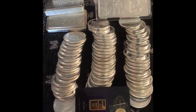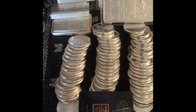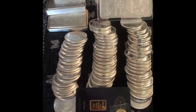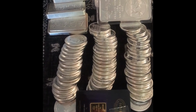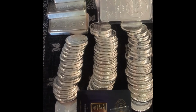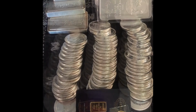Numismatic value is a little bit different. That is the value above and beyond a precious metal based on its collectability or its rarity. In other words, if you find a Roman coin from 2100 years ago that has the exact same amount of copper in it as a penny today, it's obviously going to be worth more than a penny because of its rarity and its historical significance. That is the numismatic value.